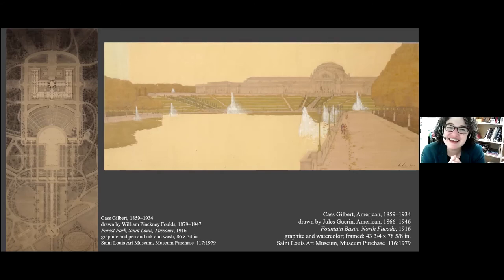And so I love starting with this one, which is an idea that was never fulfilled. So we're talking about the drawing on the left, that kind of bird's eye view, is the one that is in the exhibition.